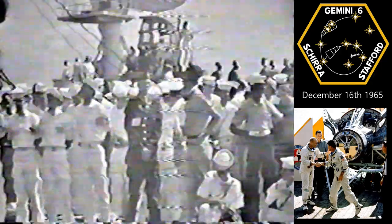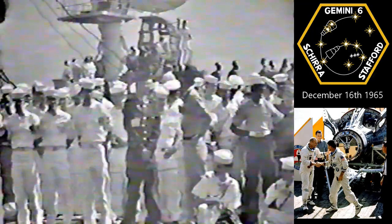Now we do have a visual contact. Air Boss 1 has a visual contact. He should be approximately over 6. He is in voice communication with the 6 pilots.